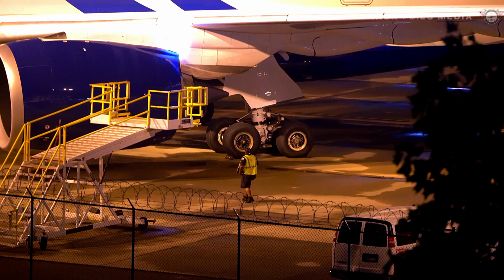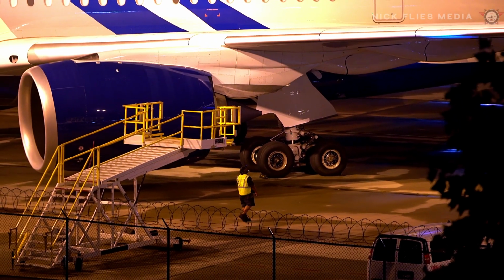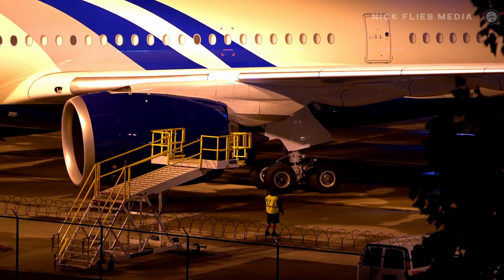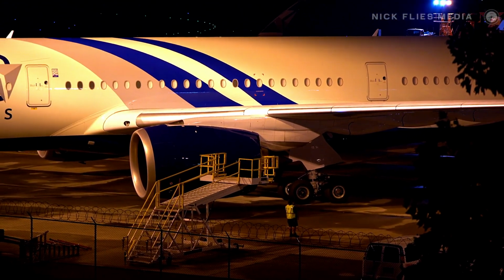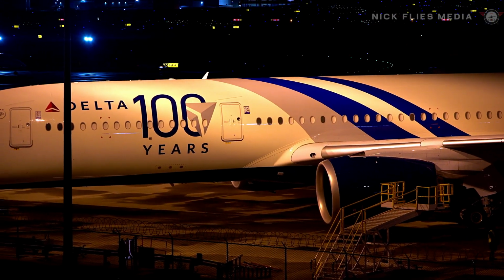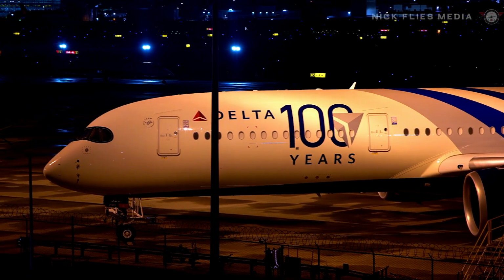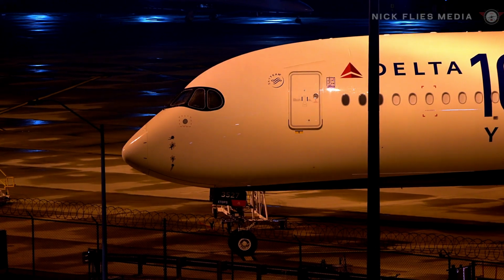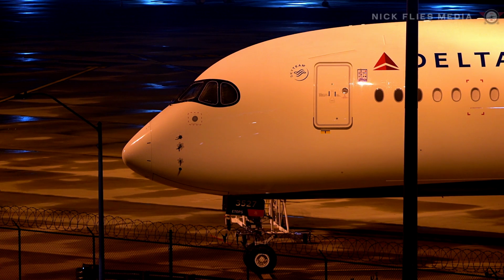We're giving it an inspection. It's supposed to leave here at some point. It's supposed to have left around midnight, but I don't think it's going to leave then because it's still sitting over here. We're giving our 100th anniversary A350 an inspection here before we take it over to the gate. Good looking airplane for sure. I do wish they had done a retro livery for their 100th, but this is a nice looking airplane. How cool is it that we can see it right out the window today?